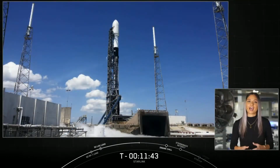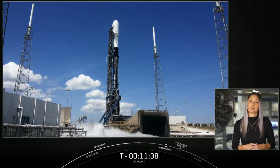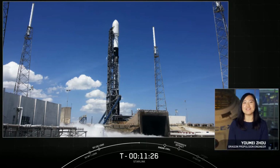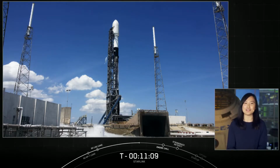Now we're currently at T-minus 11 minutes and 45 seconds from liftoff of our next batch of Starlink satellites. So with that, let's take a closer look at the rocket on your screen. I'm Yomezo, a Dragon propulsion engineer here at SpaceX, and you're looking at a live view of Falcon 9 as it sits on our launch pad 40 at Cape Canaveral, Florida. Our 2-stage launch vehicle stands about 70 meters tall, and when it's fully fueled, it'll hold just over 1 million pounds of propellant, and the vehicle will burn through this in less than 3 minutes after liftoff.